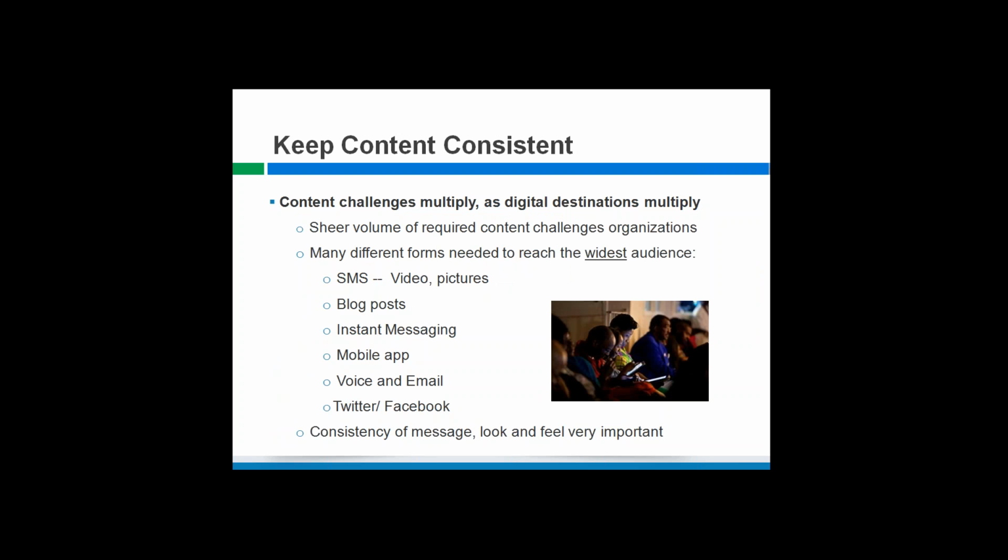Keep content consistent. So if you're now having 2 and 3 and 5 different online properties, website, Twitter, Facebook, Instagram, mobile app, all these sort of things, consistency is very important. So your brand message, your tone, your manner should all be consistent. So if people were to see your communication in print, online, or hear it over the phone, they know it's you, and more importantly, they can quickly tell what it is you want and know how to respond to you.